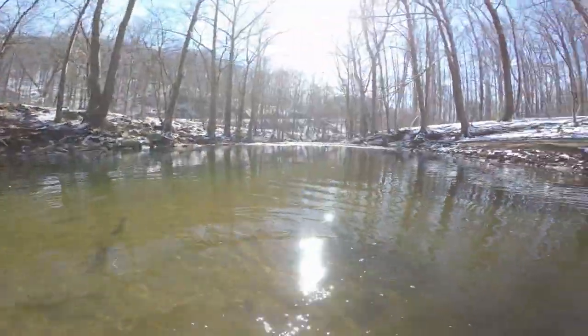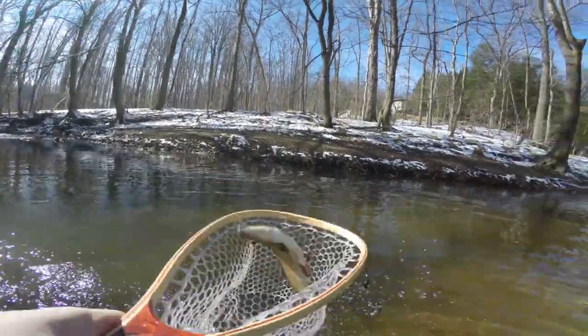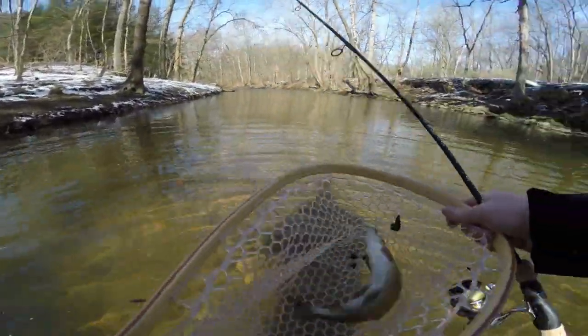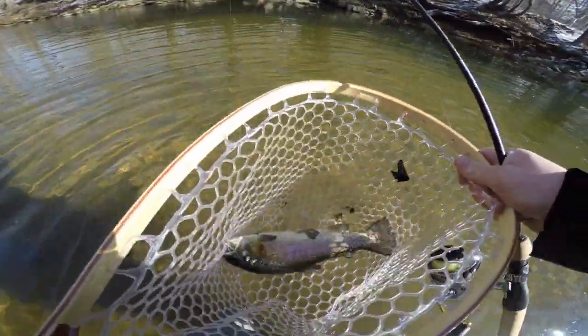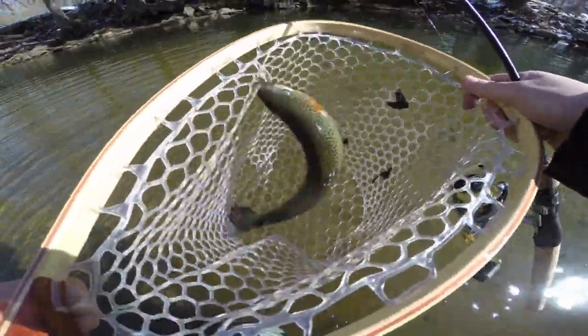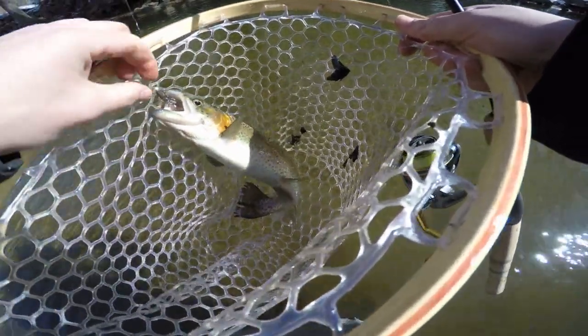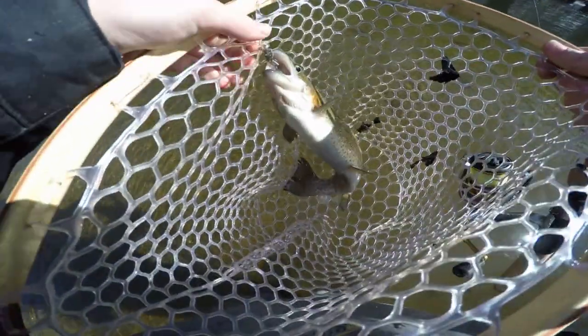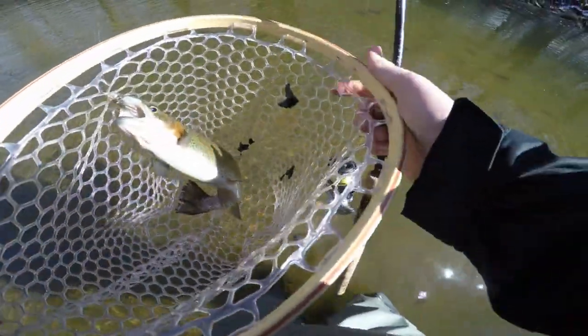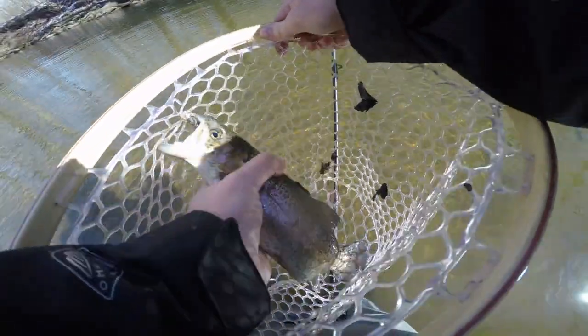There you go, guys. Fish on, fish on. Get in the net. Yes. Finally. It took forever, but we got him on the paddle bug rig. Uh-oh. Lure's tangled in the net. All right, let me get this guy unhooked here, and then I'll show you guys what we got going on here.